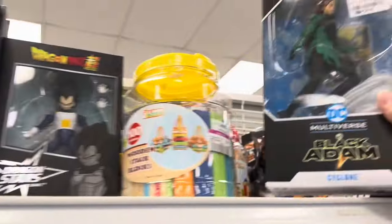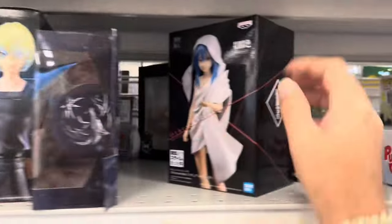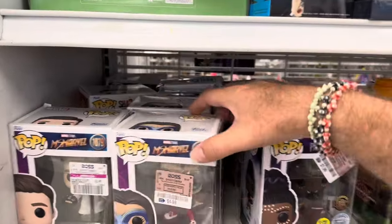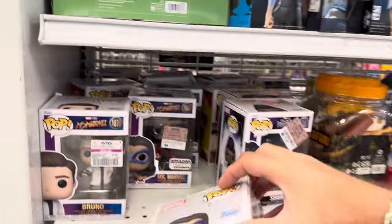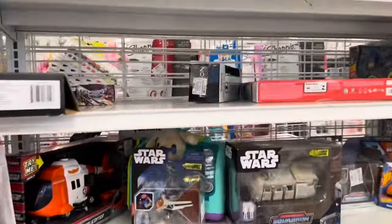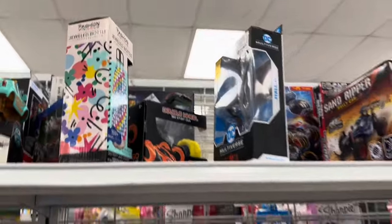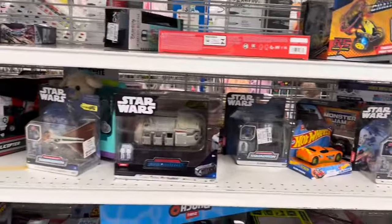Alright, main section here on the other side, Cyclone, Vegeta, the Witchers, Vision Sisters, Witcher, Funko Pops, look at that, Amazon exclusive, at Ross, got a few of them, Miss Marvel, the end of the Funko Pops, Doggo Treat in the house, Ventress. Penguins still up there. Yeah, Penguins. Catwoman's. Monster Jam. Troop Transports.